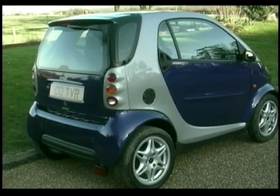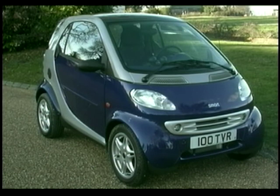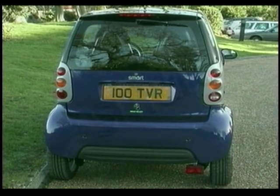For a start, all of these plastic panels covering the exterior are interchangeable and removable, which not only is good news should you ding one in the busy city traffic, but also means you can change the colour of your city car as and when you like.